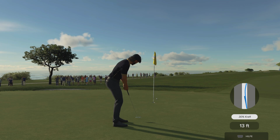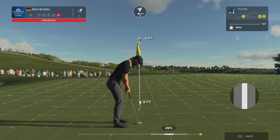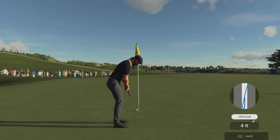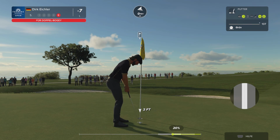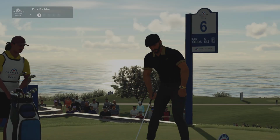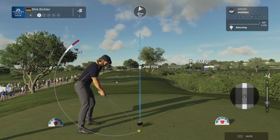Ooh. 4 feet to the cup. Ah, that's frustrating. Oh dear, this next putt now for double bogey. And this is quality play, still on top of the leaderboard.